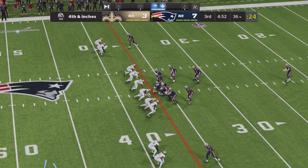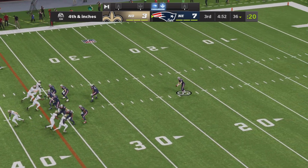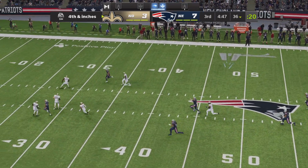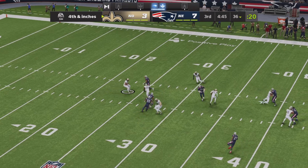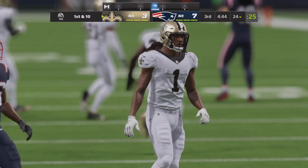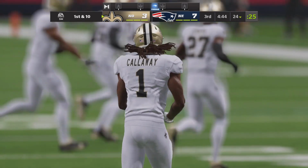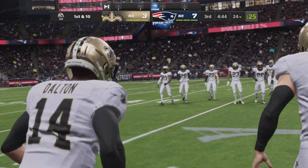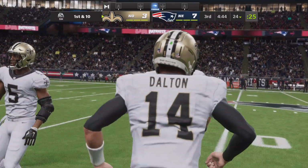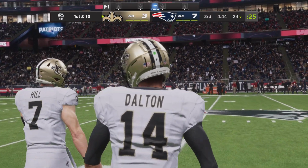The Patriots send out their punter as he's on to kick it away. Averaging 50 yards a boot so far as this one's away. It's a 40-yard punt, 4 yards on the return, and the offense will take over with a new set of downs. Now the attention turns to the Saints offense getting ready for their first possession of the second half.